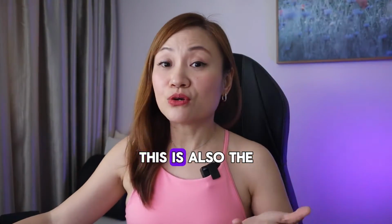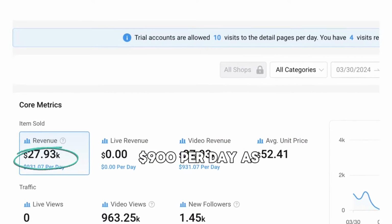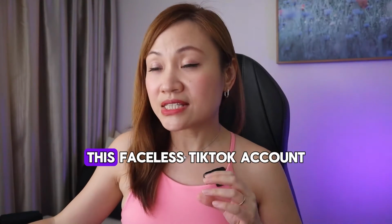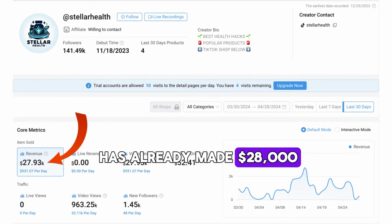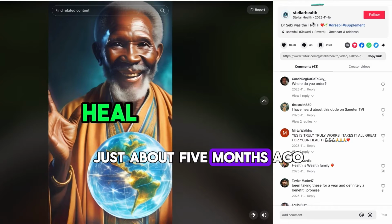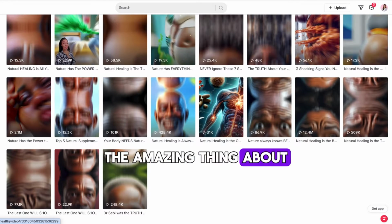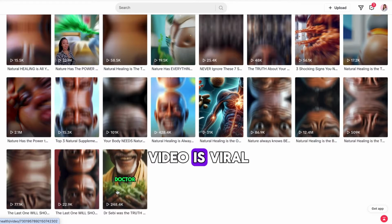This is also the same account that I mentioned that is generating $900 per day as a TikTok Shop affiliate creator. And looking at the analytics, this faceless TikTok account has already made $28,000 in the past 30 days. This account is pretty new. It started posting videos just about 5 months ago, and they have less than 20 videos. The amazing thing about this TikTok account is that every single video is viral.